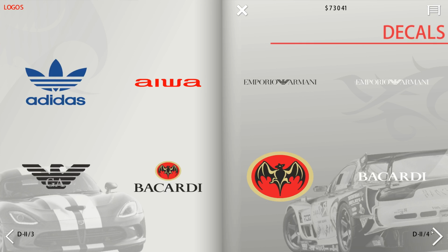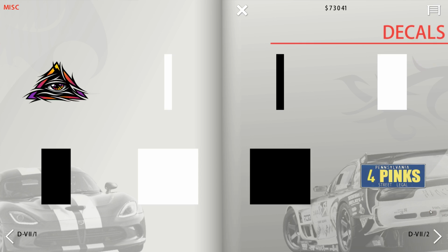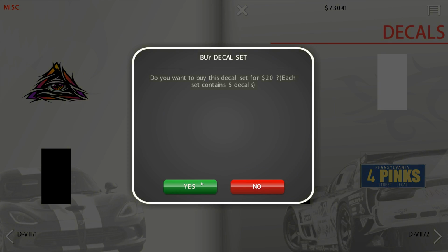Are there any, like, just stripes? I just want a stripe. It's not going to be under that. Manufacturer's not going to be there. Animals, miscellaneous, maybe? Okay, there's a stripe we could use. I think a stripe will look all right, so we'll get a stripe.